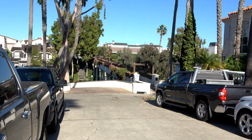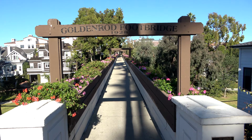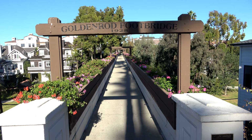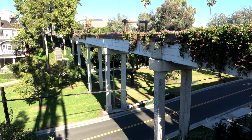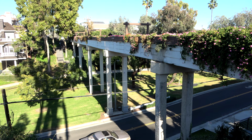But one of my favorite spots in the residential neighborhood isn't a house, it's actually a bridge. It's the Goldenrod footbridge, built in 1928, still standing almost 100 years later, 243 feet across. It is one of the most photogenic spots around here.